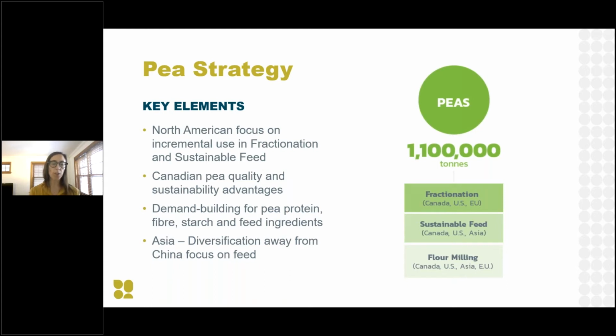As I'm sure you're aware, today we're highly reliant on China as our major market for peas. And since we know that about half the peas going to China are being used in feed, we are also working to leverage that success and market peas for feed in surrounding countries in regions like Vietnam and Thailand.